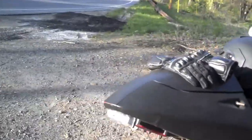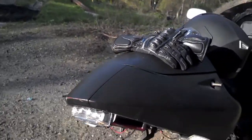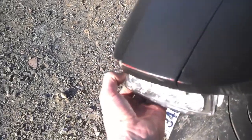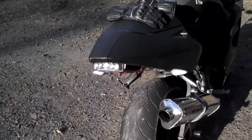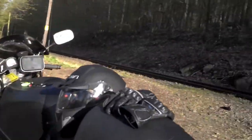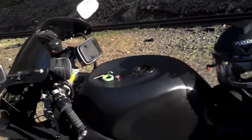I have 2 running lights and brake lights that I rigged up. This one I just had to put on for inspection because it is reflective, and that is necessary apparently. Some carbon fiber accents here. I was gonna do more down there. Should probably get around to doing that. Monster logos on either side of this thing.